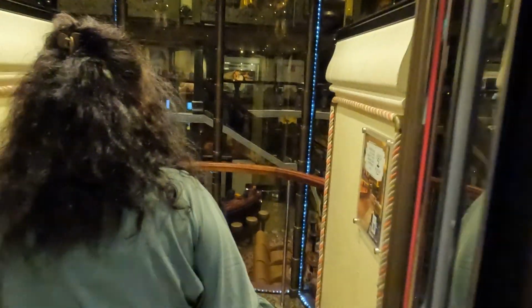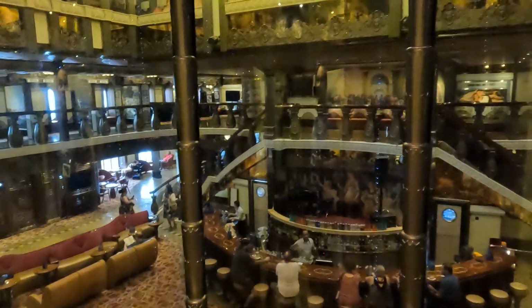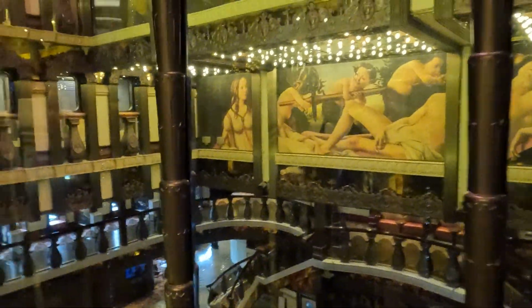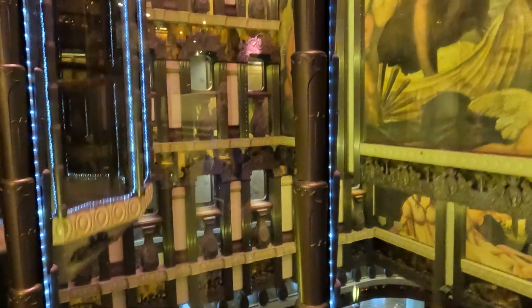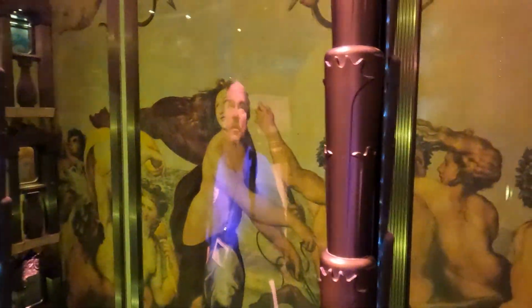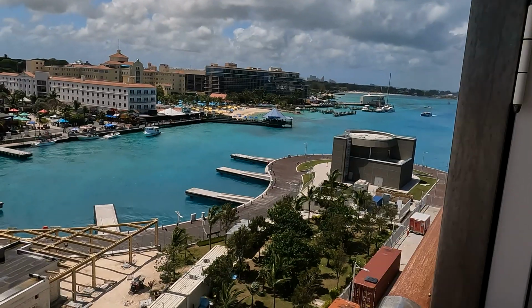Steaks were cooked to order, absolutely perfectly, well seasoned, but as some of you guys know, I can't really enjoy those right now, so I'm pretty much stuck with chicken and seafood. The glass elevators that ran up and down through the core of the ship were also really neat. Glass elevators are cool. They're my favorites. I absolutely love these.